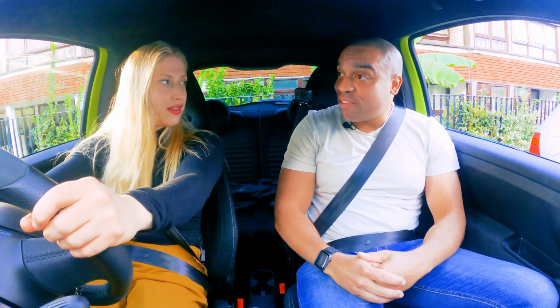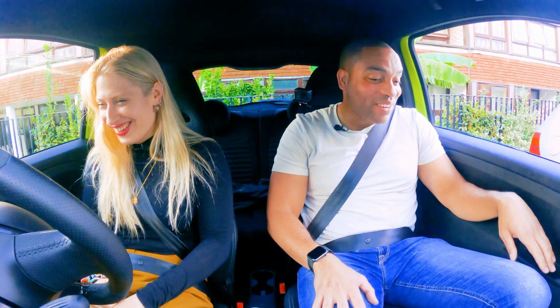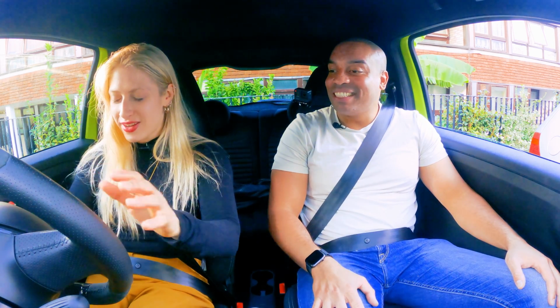Are we ready? Do you know how much I love this car? People are like, yeah, but you drove a Mercedes before. I'm like, you have no idea how good this car is. It's so good. It's so good. But the colour, okay. Yes, wait, the colour I need to adjust one more time.